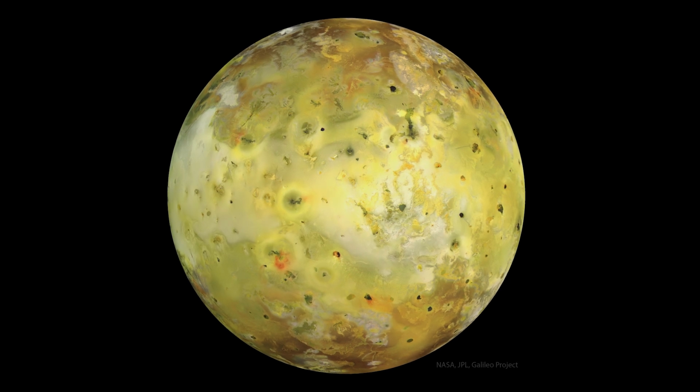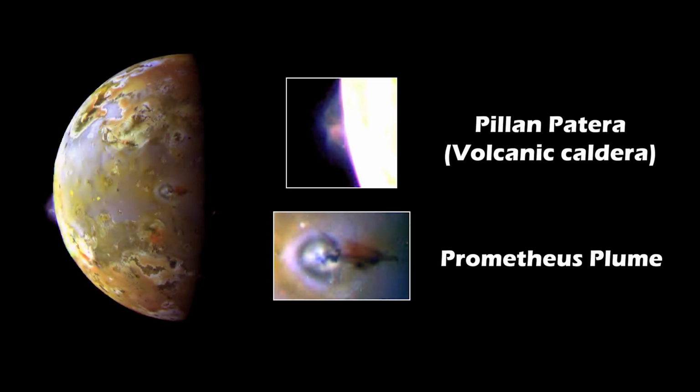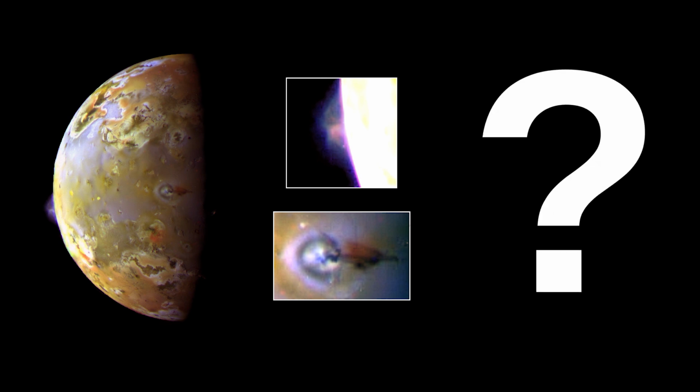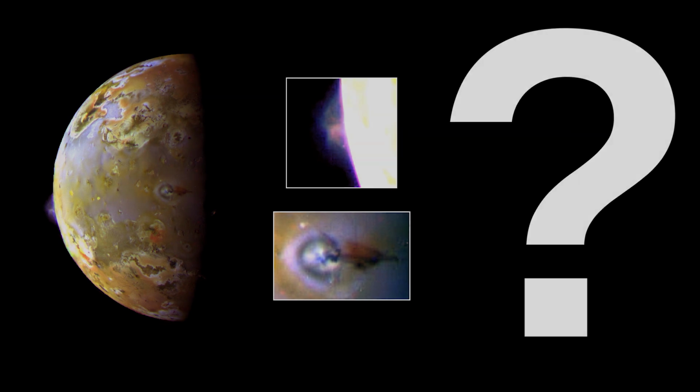This color is thought to be the result of sulfur and molten silicate rocks bubbling to its surface through hundreds of its active volcanoes. But why does Io have so many active volcanoes? Well, it has to do with its position.